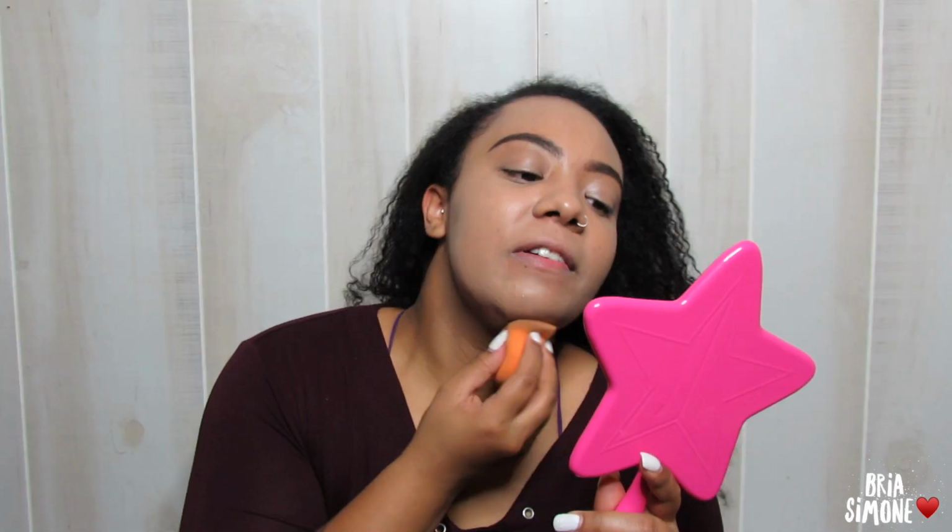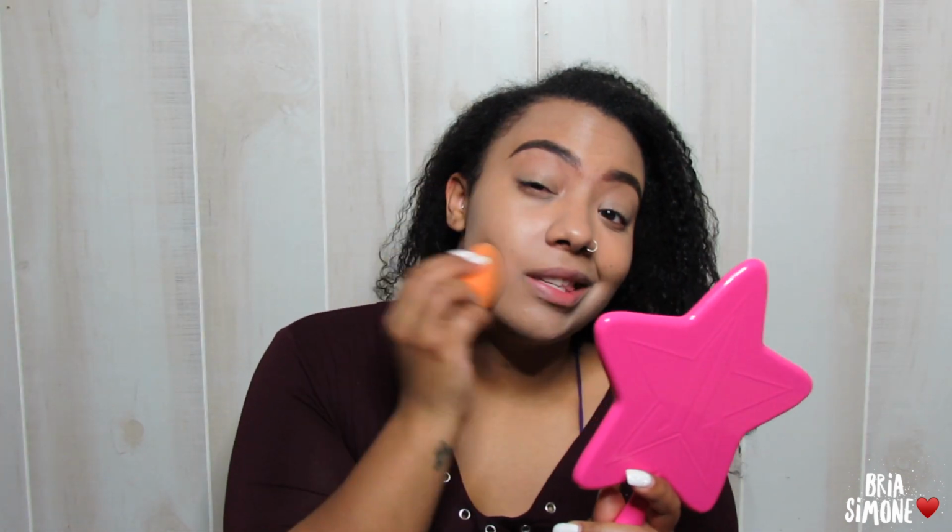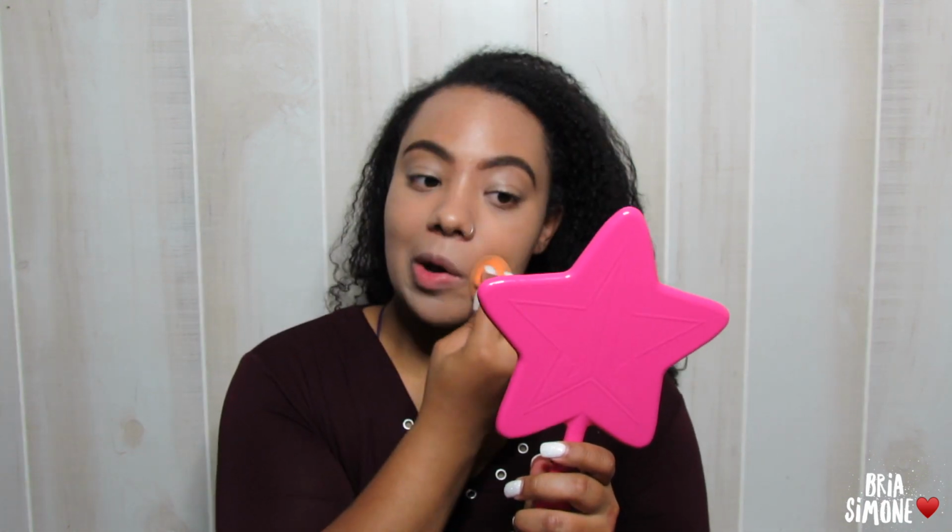It definitely has a dewy type finish. So if you have oily skin, I probably don't recommend this foundation at all. I have kind of normal to dry type skin, so hopefully this won't be too bad on me. But even on me up close, it looks a little bit greasy. Could be my moisturizer. Who knows?